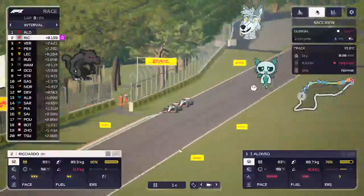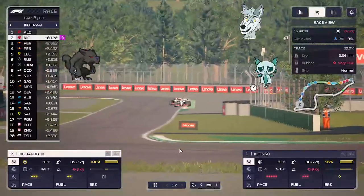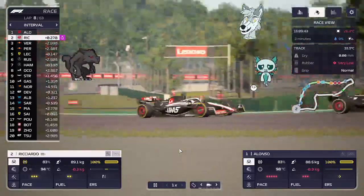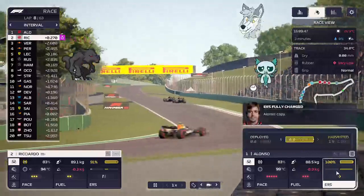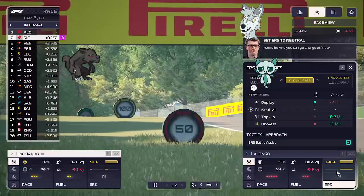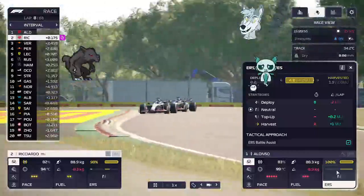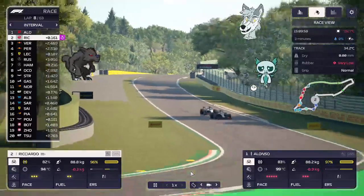Jeez. Oh, something's going wrong with my visual. He's very good. Okay. Is my motion doing good? Battery is high now. Let's see. Copy. And you can charge. Let's see. Off now. Neutral. Okay. Copy. He's on neutral already. The engineer already said it, so.